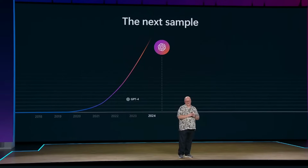I just want everybody to be thinking clearly about, and this is going to be our segue to talking with Sam, the next sample is coming. So this whale-sized supercomputer is hard at work right now building the next set of capabilities that we're going to put into your hands so that you all can do the next round of amazing things with it.